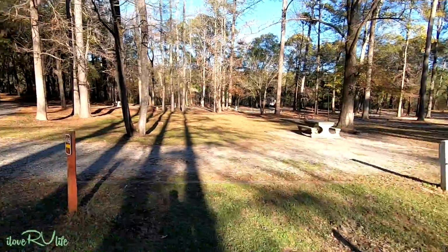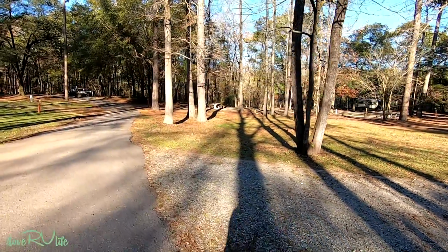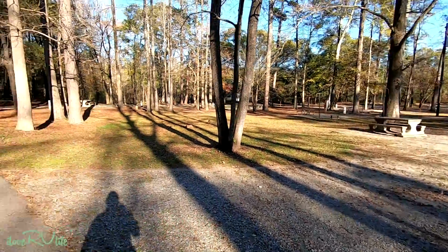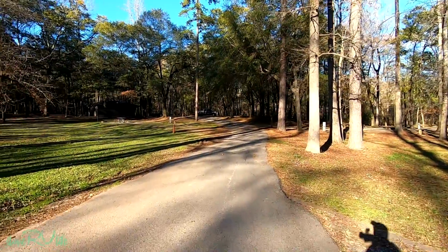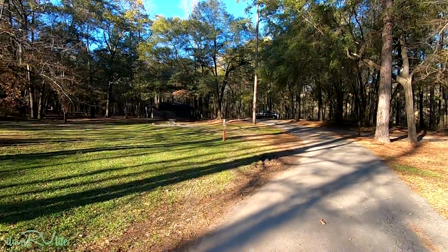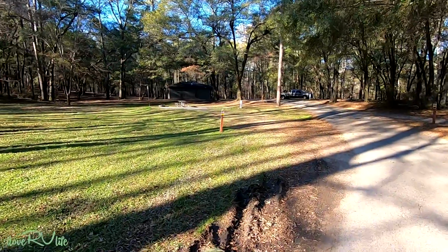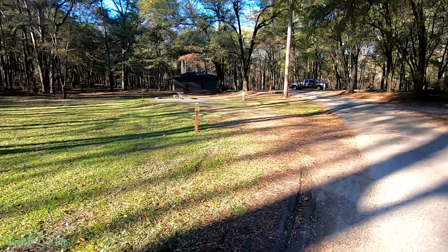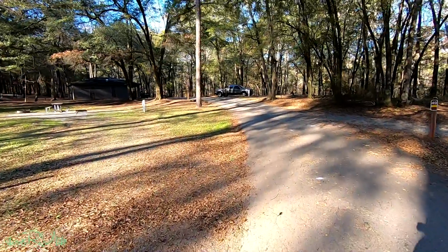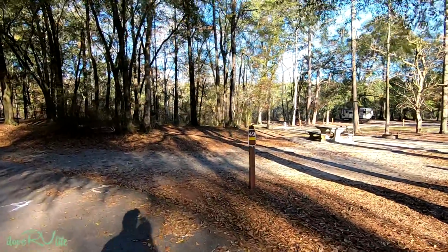So there are a few shorter spaces here. I want to show you those. Like here's 46. It's not too short. 30 feet to fit in there. Not too bad. But this is going up to the next bathhouse. There's 48 directly in front of me. That would be perfect for something like a pop-up or even something a little bit longer. You could fit in there. And what really works for these are those that have smaller bathroom facilities or something like that. But they're still great. They're up here wooded on this little loop.